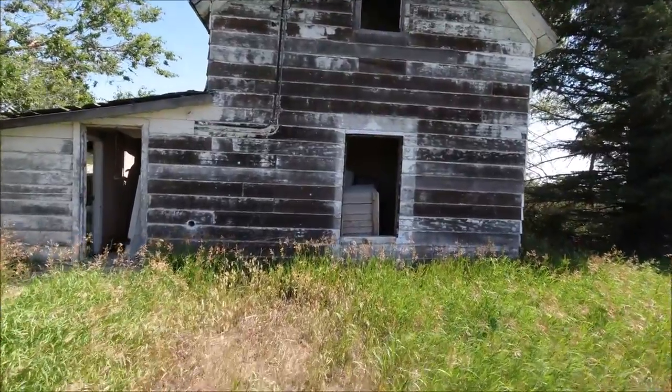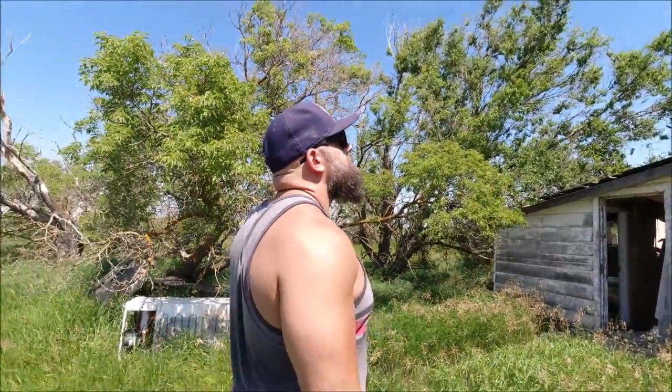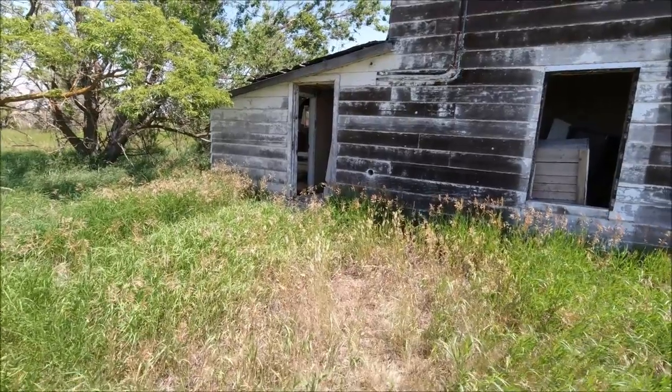Abandoned house, and it looks like this is one that we can actually go inside, so I'm pretty excited. What year do you think this is from? So this is all 1920s? 1920s probably, yeah. All right.